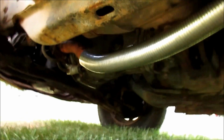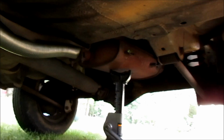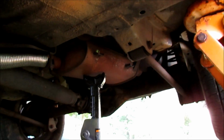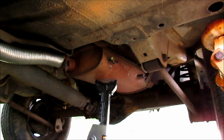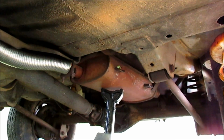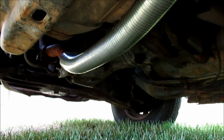So here's what we got going on. Flex pipe from the header. Come on, camera focus, there we go. I know it looks ratty and it's not so pretty, but it's going into a muffler and we're gonna tack it all together and hang it up. And while, yes, it is ghetto and not the ideal situation you wanna be running, it is better than an open header dumping fumes right there. This is also a temporary setup.